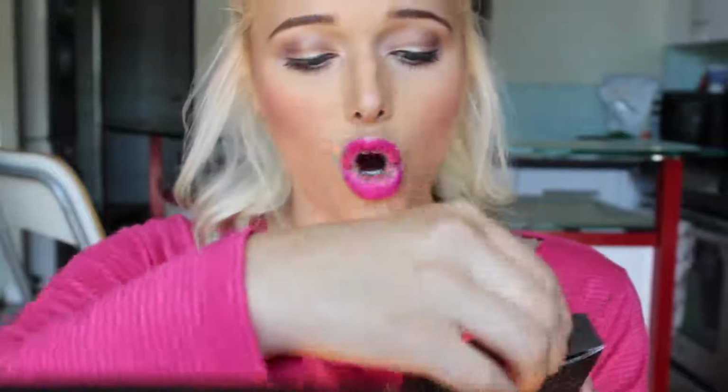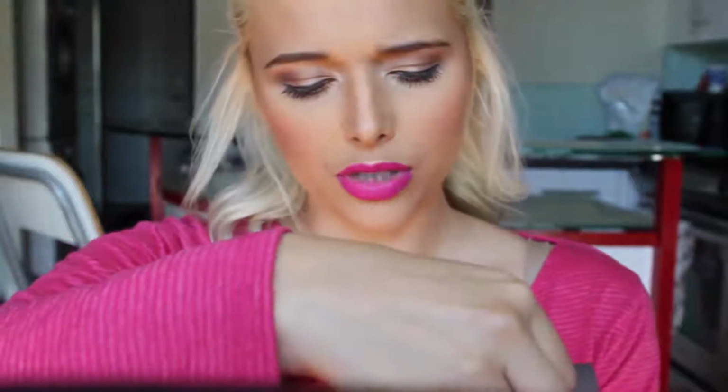Next up, I have the Becca Shimmering Skin Perfector in Opal. Oh, no, this is in Moonstone. I totally meant to grab Opal. Oh well. Moonstone's beautiful too. It is kind of a champagne color, very similar to the Mary-Loumanizer actually, but I have lipstick on my tooth. But hopefully I don't break this one.